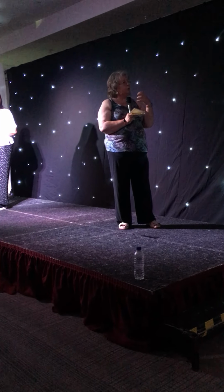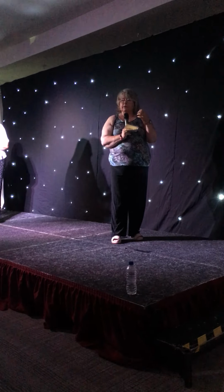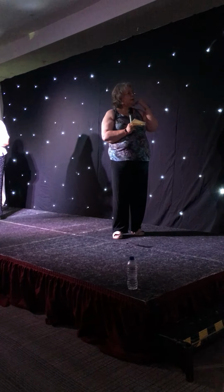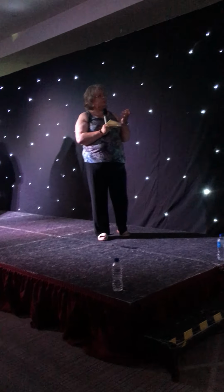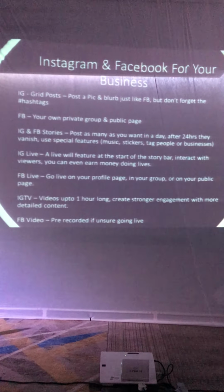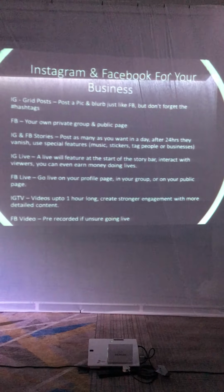And if they're a member of your group and they're interacting on that group, they will get notified when you post on it. And also you're going to use that group maybe to generate inquiries for your business as well, so that needs to be private too. You don't want the public to see what you're posting on the group.